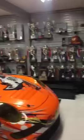Out here, this is kind of a showroom for us. We've got not all of them, but most of the trophies that we've collected throughout the years. There's a lot of trophies in the shop. We have them in many different areas.